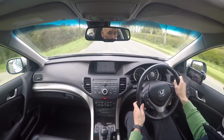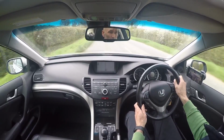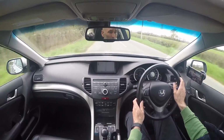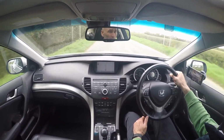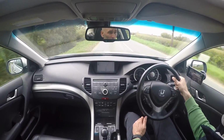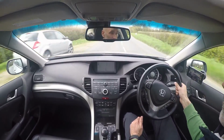Forget what you hear about BMW, Mercedes, Audi. Yeah, they're nice cars, they drive very well. I'm not putting them down in any way, shape or form. But I'm going to be brutally honest, 10 years down the line, Hondas in the real world of motoring really do hold together better than virtually any other car. They are an astonishingly good car in every respect.